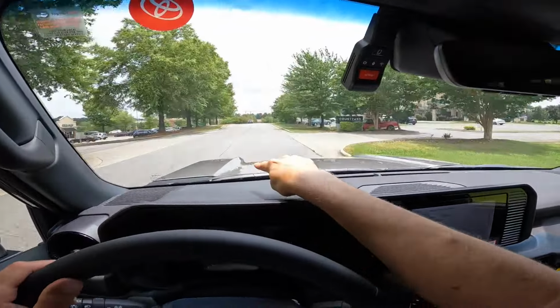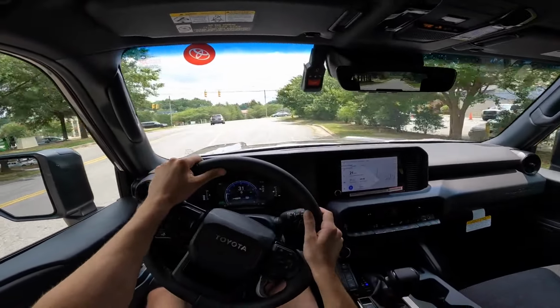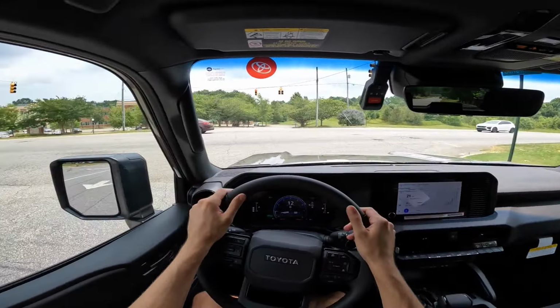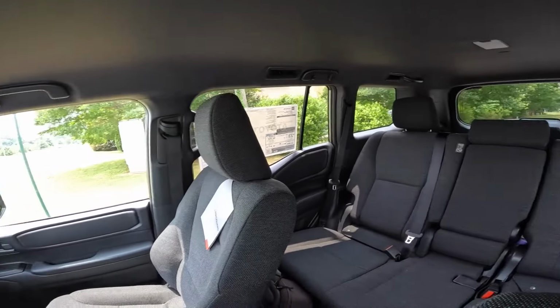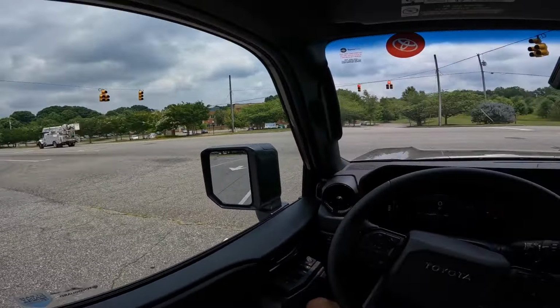You can see those dips in the hood where you can really see down the center of the hood and the farthest corner. So when you're off-roading in this, I feel like it's gonna be a pretty easy vehicle to place. Visibility is pretty decent, honestly. You can see all around. Really no big deal. Even those headrests aren't really in the way or anything. So it's nice to see.